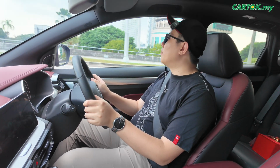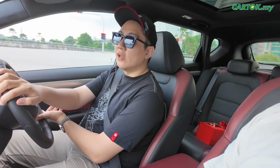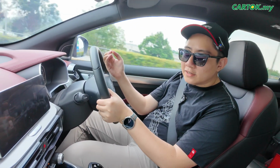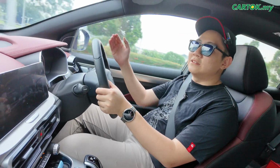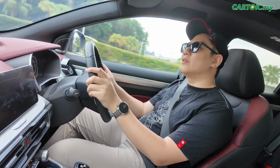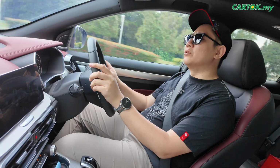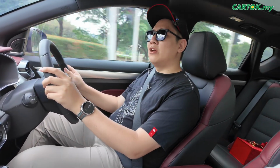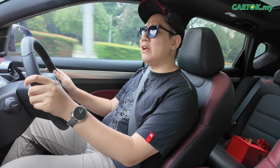When you are hitting about 3000 RPM, you also can hear the turbo whistle. Can you hear that? Yeah, it's quite intoxicating to drive. I just don't know why Proton does not launch a proper R3 version of this. It will be very, very interesting.